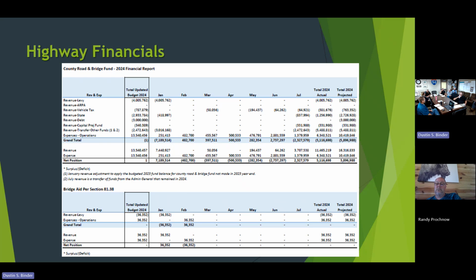Essentially, they're in the red, right? And then it's also going to say that we have a really good fund balance. The problem is because we never actually gave them the $3 million, so it's sitting in the fund balance. So highways is in the deficit, fund balance is in a good spot, and that's just fixed by making that adjustment.